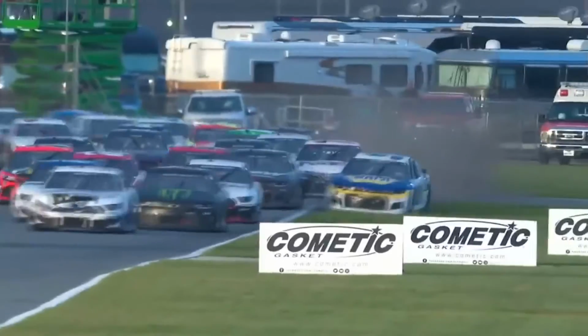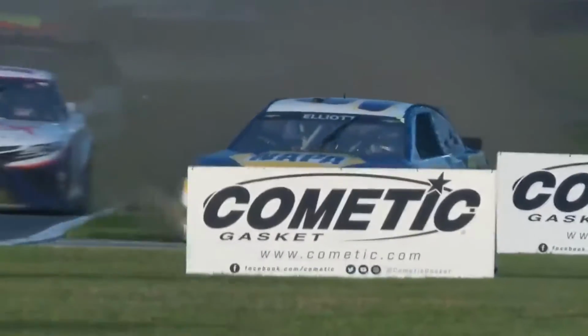And this is where things get messy. Things got really messy here. Chase Elliott on the restart ends up going through the road course part of the track. He gets put four wide. He's knocked off the racetrack. He's driving that thing through the dirt. Somehow he gets it back on the track. It looked like he was spinning that thing. There was no way Chase Elliott was saving that, and he did. He definitely deserves credit for not spinning it, saving the car. He was able to come back onto the track, but he lost a lot of spots doing that.